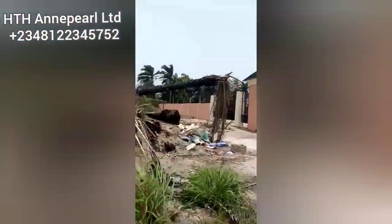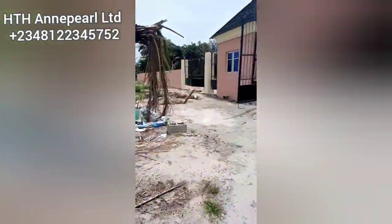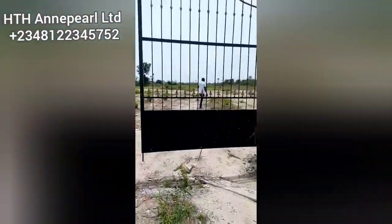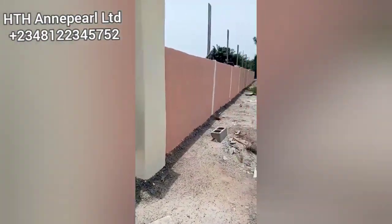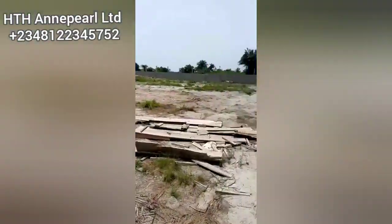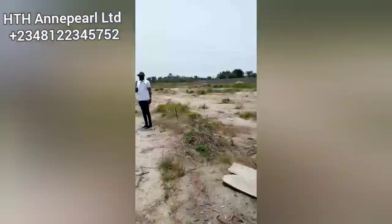Do not miss buying a property in this location. This axis is fast developing. A lot of people are buying properties around here currently. And guess what? Buying an estate property is one of the safest you can actually tap into. So do not miss this opportunity.